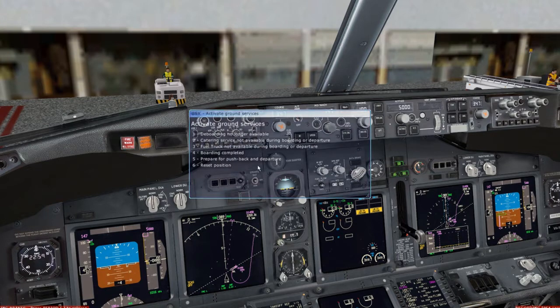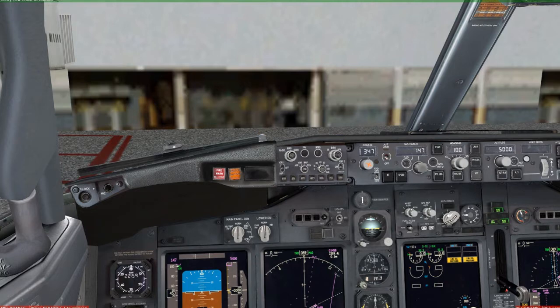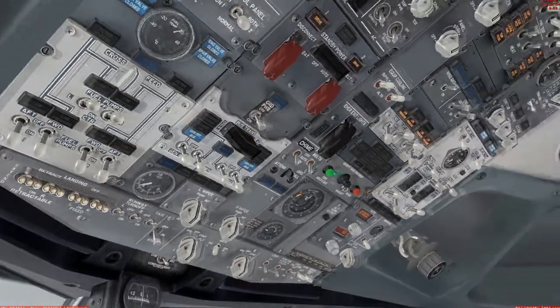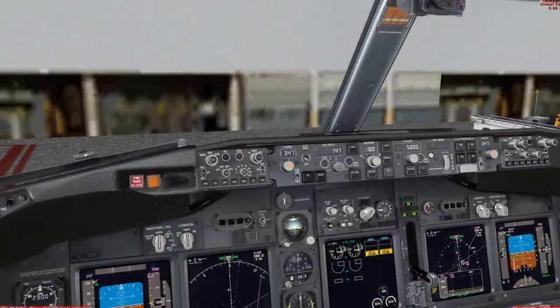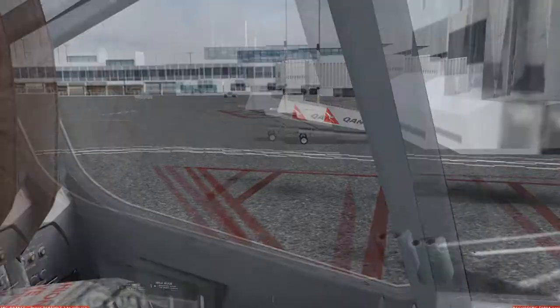And we've got to start soon. Nine, 80. Okay, push. We are good to go. Tail to the right. We'll see. 9, 80. Fuel pumps are on. And window heat's coming up. Your dampener's good. Good to go. Right, good to push.